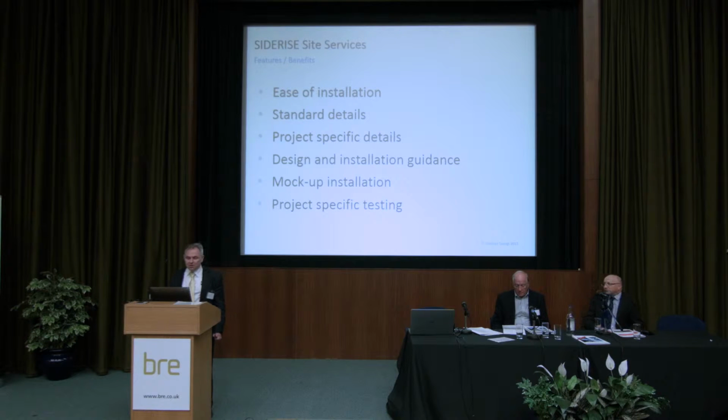We can do mock-up installations for people. We can do project-specific testing. We wouldn't do project-specific testing on every site, but project-specific testing is available if the project is big enough. It's certainly something that we're willing to discuss with people.